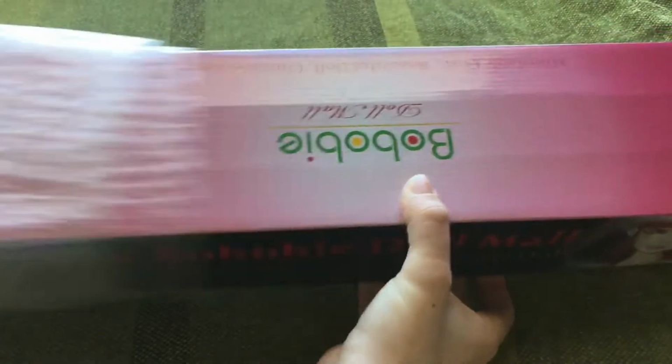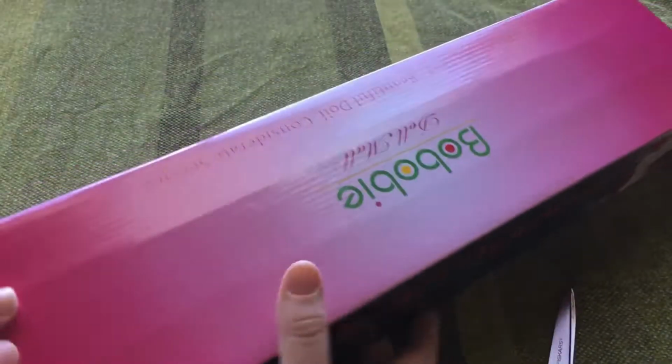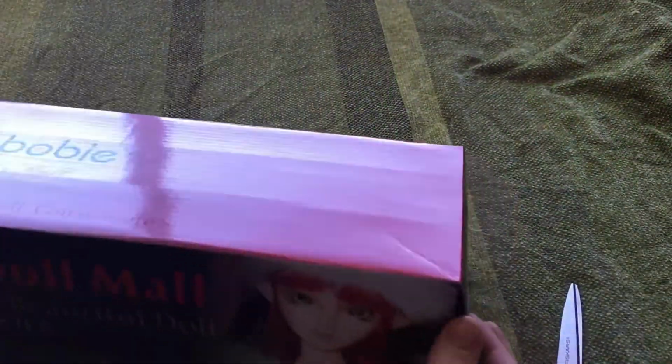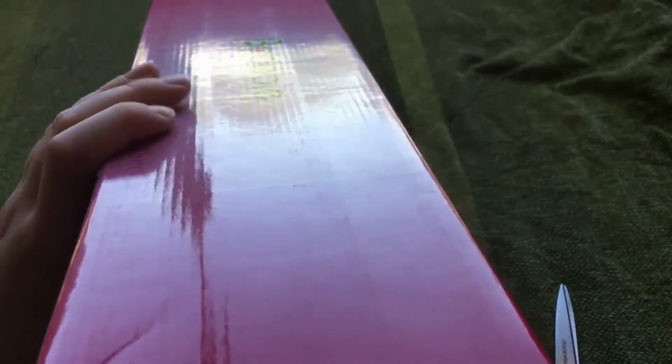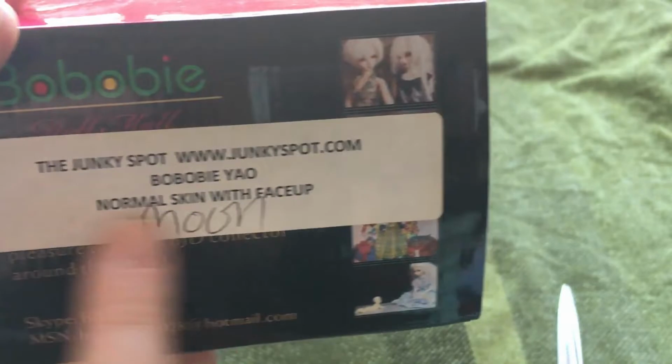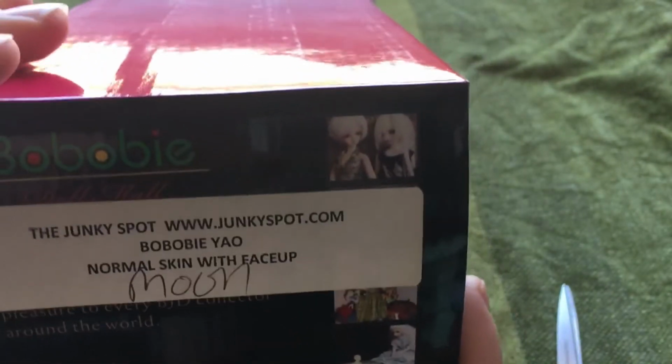This one is Bobobie. There's really not much difference. I don't remember exactly what the relationship is between Bobobie and Resin Soul, but they have several sculpts in common. I don't know why it says Moon on it. Maybe that was the name the previous owner had for the doll.